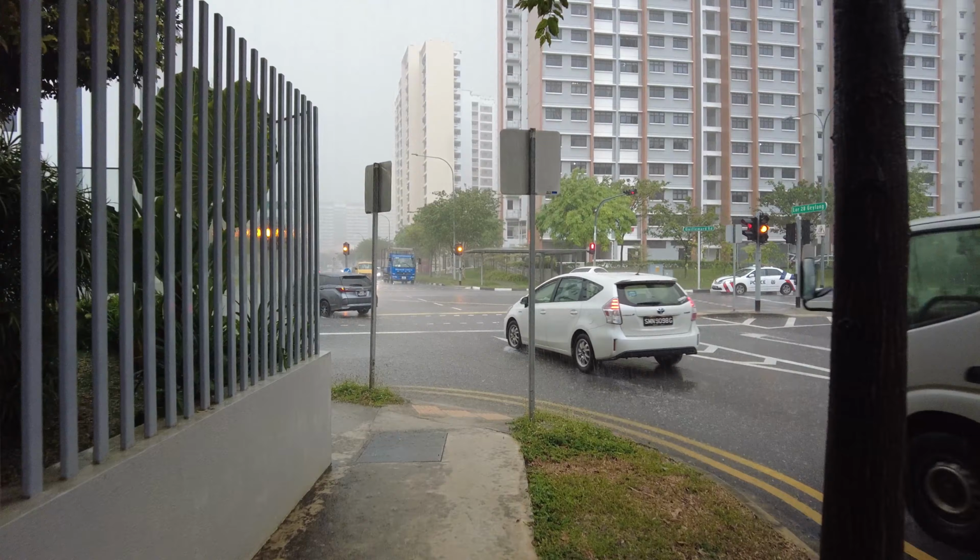It's Monday, the 18th of October, and the time is 3:26 p.m. The temperature is 29 degrees. And as you can hear and see, it is raining.